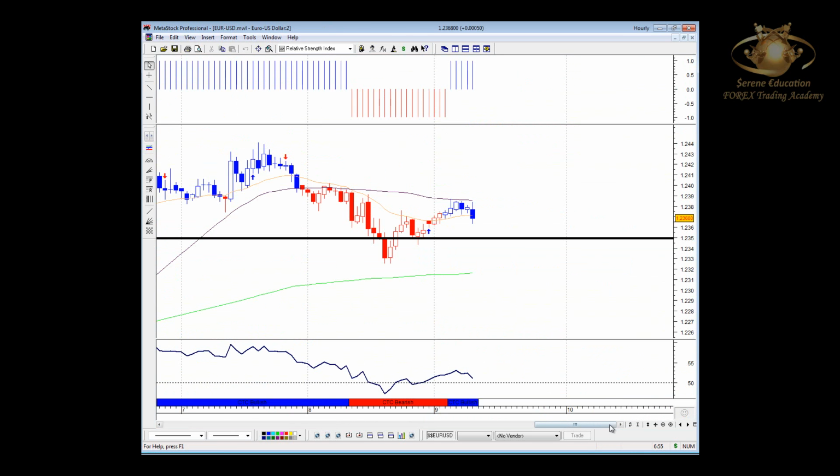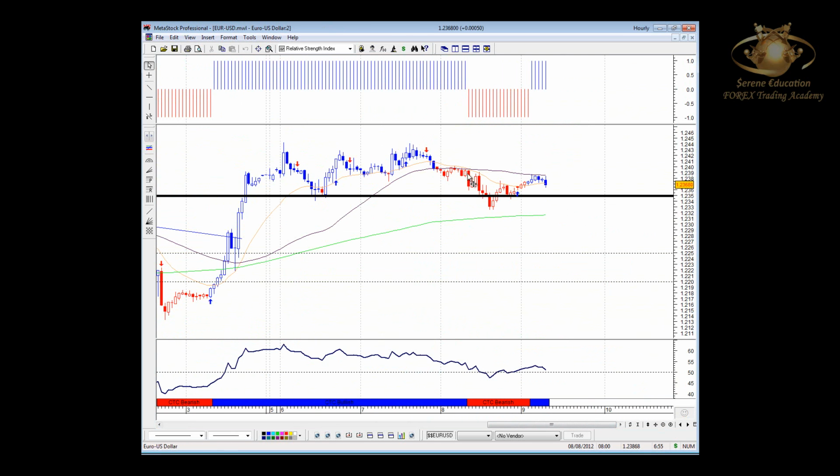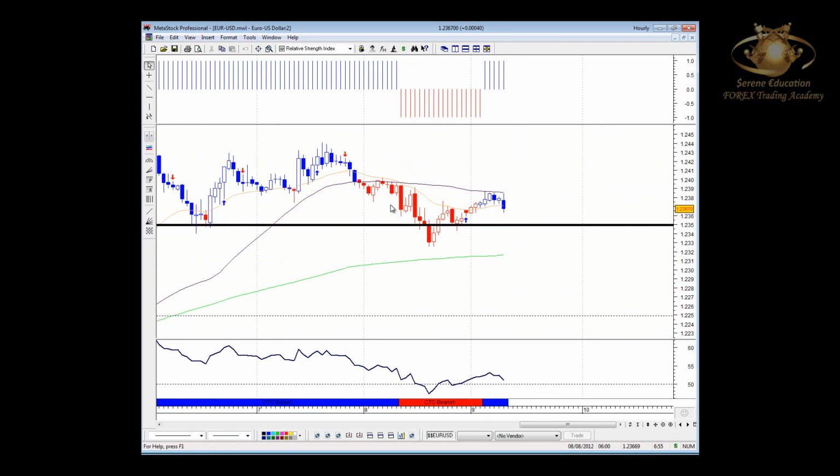Hourly, there we go. You can see that slight move to the downside yesterday, and then bouncing higher after 2 o'clock, 3 p.m. GMT yesterday. Notice the RSI above 50, and that all important 1.2350, which the institution moving average is moving below. You can see the CTC on the hourly has gone blue. However, you can see over the past couple of hours being capped around the 1.2380.